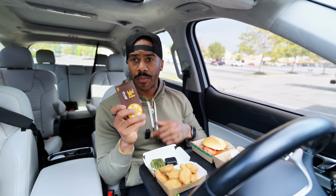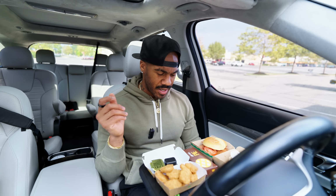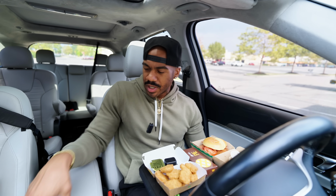They also brought back their pumpkin and cream pie, which I haven't had this year yet, so I'm interested to try that one as well.